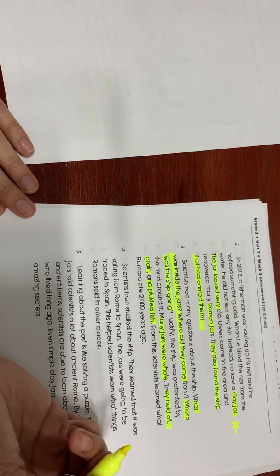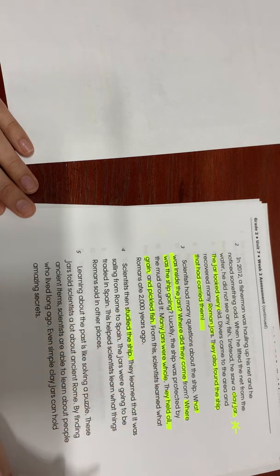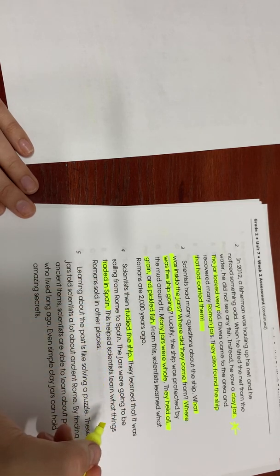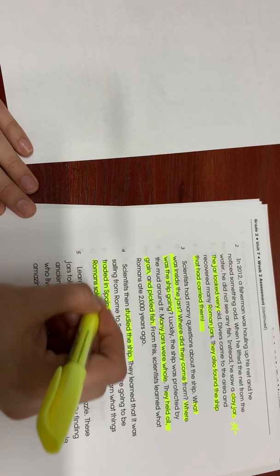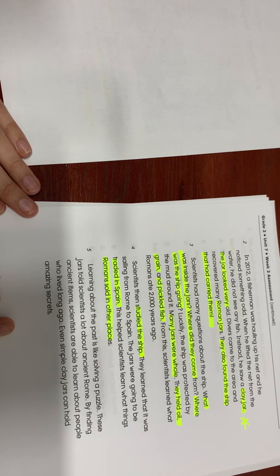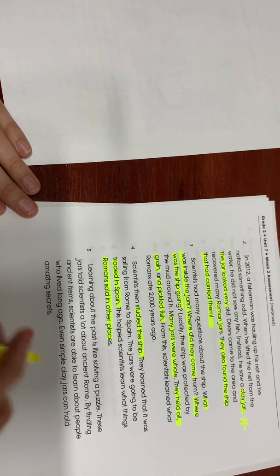Scientists then studied the ship. They learned that it was sailing from Rome to Spain. The jars were going to be traded in Spain. This helped scientists learn what things Romans sold in other places. Oh, so they learned that they were taking the jars from Rome to Spain.